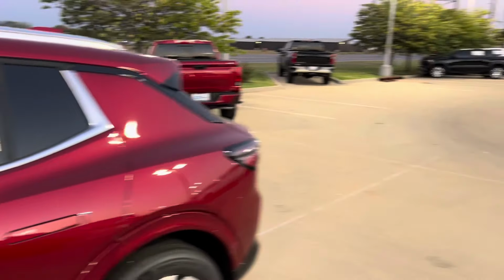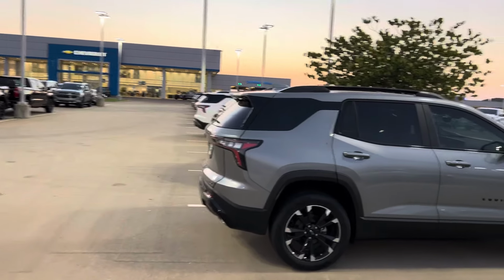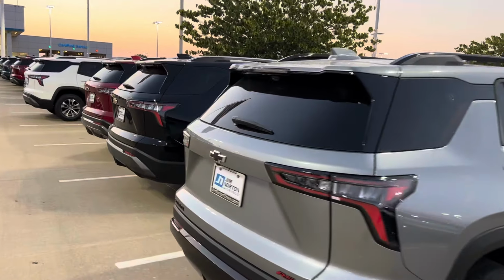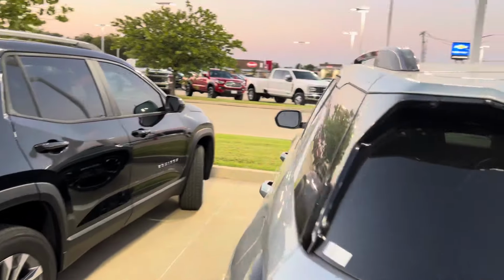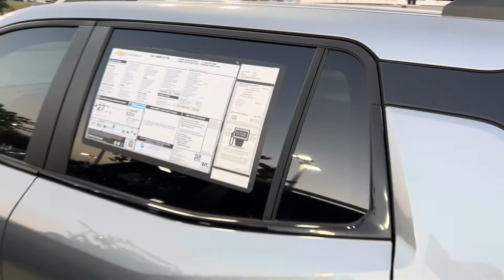Let's go look at a regular Equinox. Let's see how much more you have to pay to get electric. Let's see, because I don't think most people are going to want to pay to have more inconvenience. $38,000, and this is a higher end trim. This is an RS.